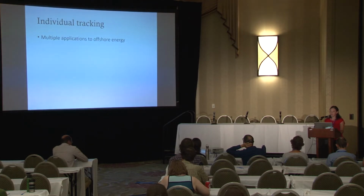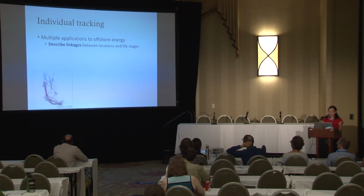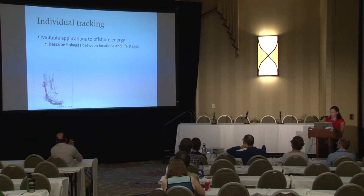I probably don't need to go into too much detail about why individual tracking studies are important, but there are definitely multiple reasons that individual tracking is key to understanding effects of offshore wind development. One of them is describing linkages between locations and life stages. We have a lot of really good distribution models, but in many cases we don't know where those birds that are occurring offshore are coming from or where they're going. So understanding how individuals move through space, when they're moving, why they're moving and where they're going to is really key to understanding how to monitor and mitigate effects at the demographic level.